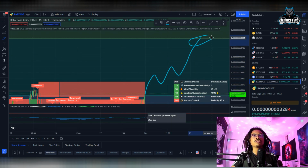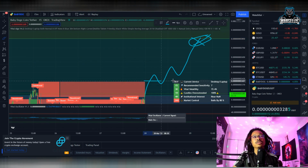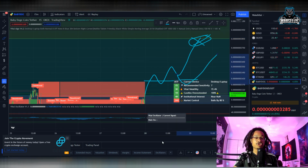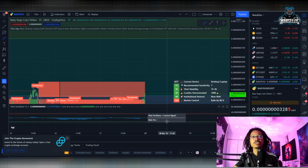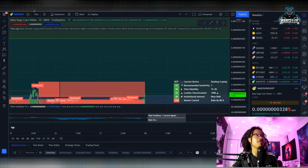Now, usually it doesn't just happen like that. It doesn't just go straight up, but it'll probably be some sideways movements, pump all the way up to the 3.4, maybe dropping below 3.4 briefly until another pump. So either one of the two scenarios could happen, but what I'm really hoping for is just a straight pump up there. I think that's what everyone's hoping for with Baby Doge.